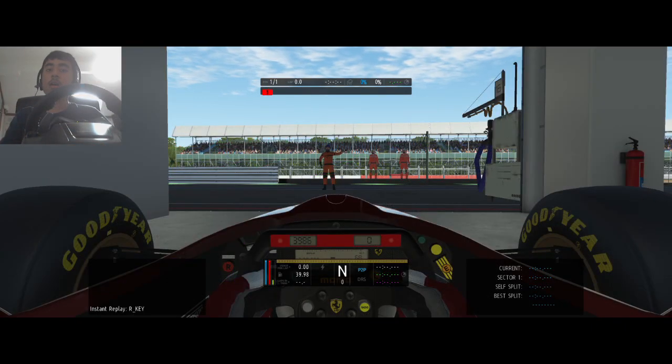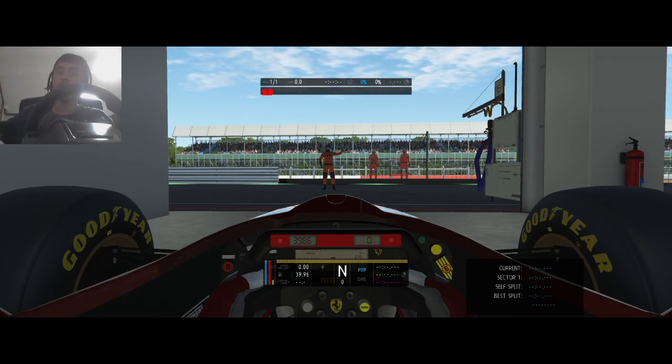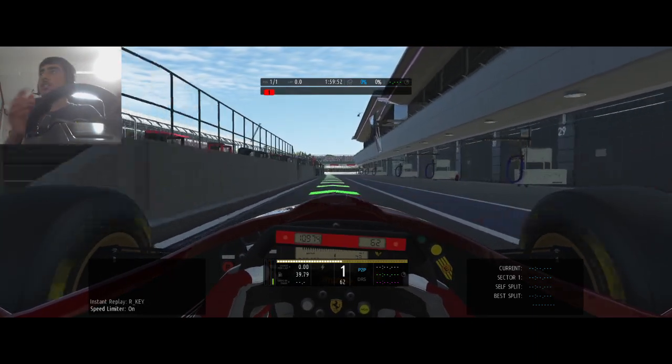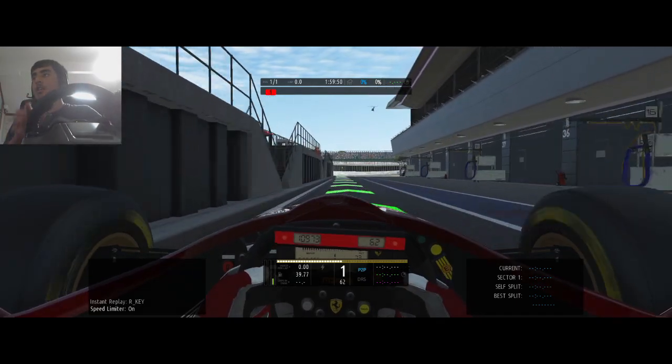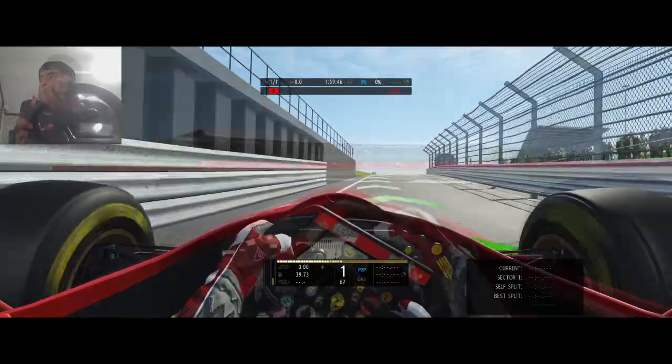That is one beautiful sound. Anyway, welcome to the 1996 Ferrari, driven by none other than Michael Schumacher himself. Let's do this. Right, we're now just about to get onto the track right here. I'll see you guys once I have done my outlap.